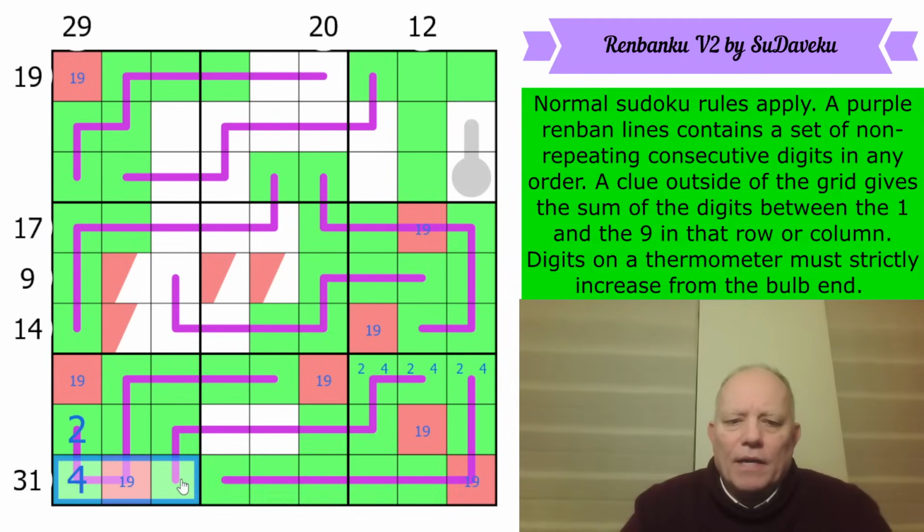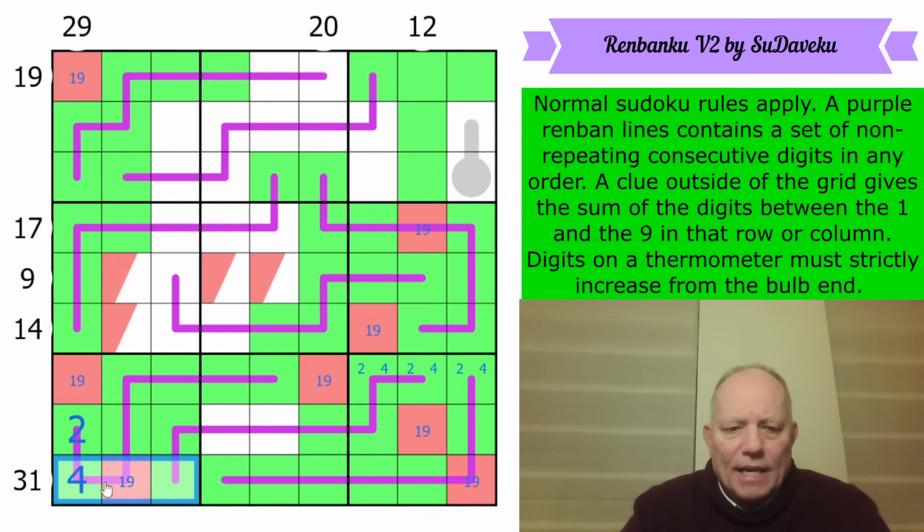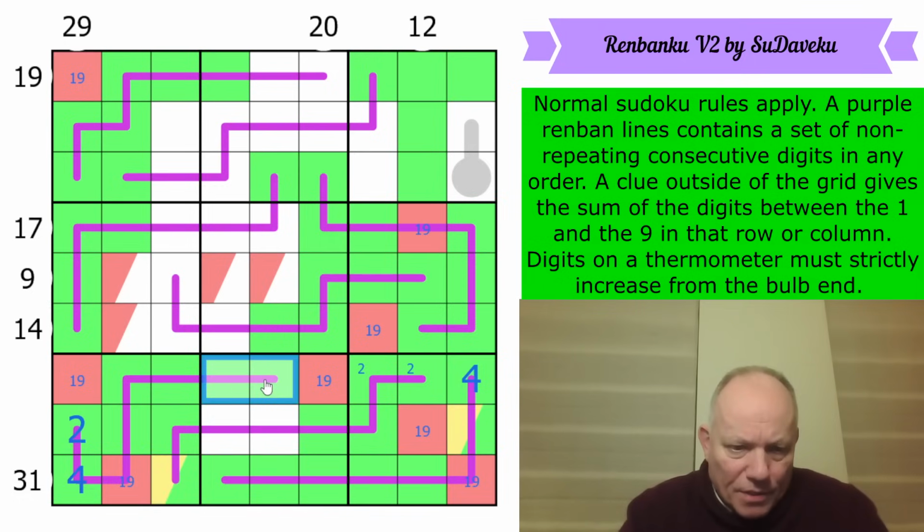Now, in row 9, 6 of the cells are on this renban. The other 3 include the other crust which can't go on the renban, and these 2 digits which have to go on the renban somewhere because they're green. One of them is 4 and one of them is this one. Now the 4 is going to have to be there because the positions for 2 and 4 were in those 3 cells, and that's the overlap. This digit is the same as this digit, and I mean, I could give it a yellow flash, but it's not really that helpful. It's going to be in one of those 2.